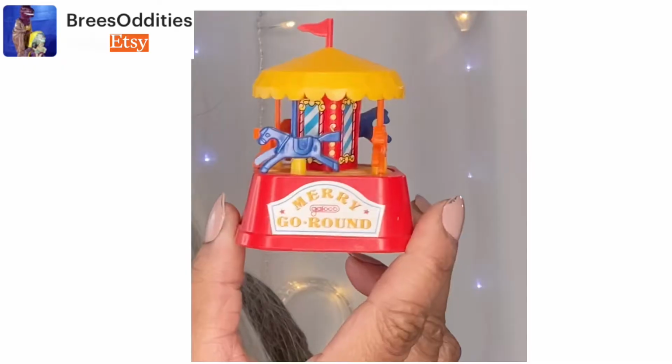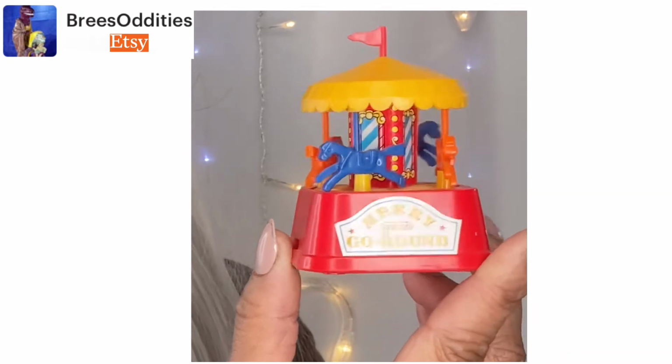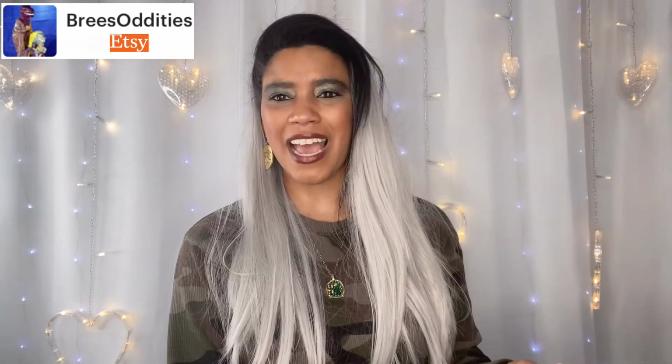But it's a cheap merry-go-round. And it's covered in, like, hair and dust. Like, dude, if you're going to send this stuff to people, at least clean it up. I'm just saying. You could clean it up a little bit. But there's that. Okay, so this is a gorilla. He's also dirty. I understand antiques, guys, but, I mean, at least clean the stuff up before you send it to people.